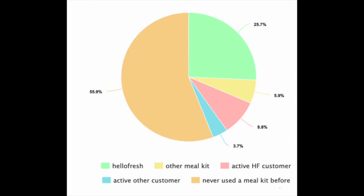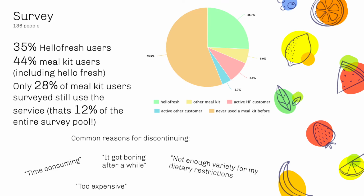A survey we conducted showed that, similar to our other research, customers of HelloFresh and other meal kit companies have low retention rates. In our survey of 136 people, only about 44% had ever used a meal kit service, and only 28% of that 44% pool had continued to order from companies like HelloFresh. Common reasons people gave for discontinuing the service were that the meal plans were too expensive or they didn't meet their dietary restrictions.